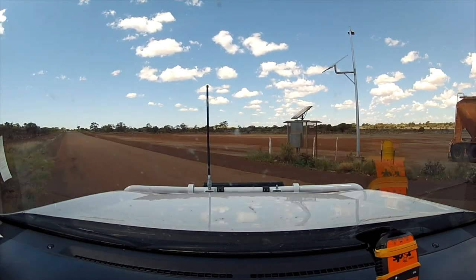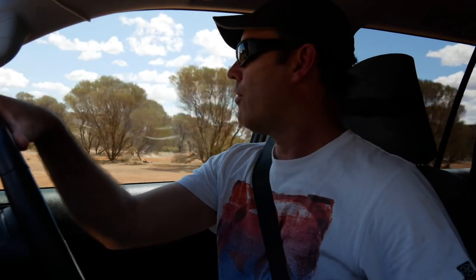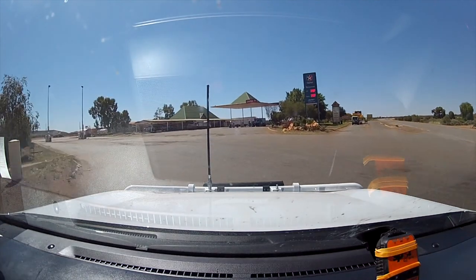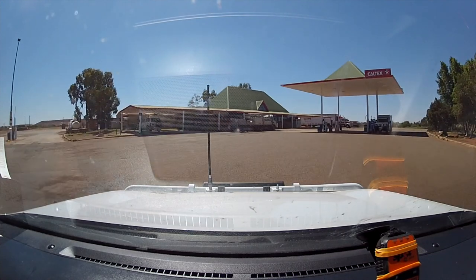We're going to throw a left and get to Mount Magnet, fill up with fuel, and then head off-road. So I'll catch you along the way. So we made it to Mount Magnet. This is the point where we fill up fuel, head west, looking at some sites and finding a camp spot for the night.